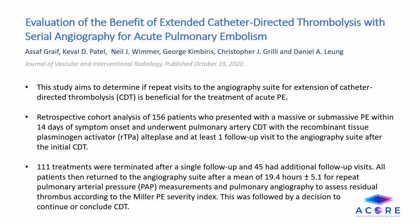This is a retrospective cohort analysis of 156 patients who presented with a massive or submassive PE within 14 days of symptom onset and underwent pulmonary artery CDT with RTPA and at least one follow-up visit to the angiography suite after the initial CDT. 111 treatments were terminated after a single follow-up, and 45 had additional follow-up visits.